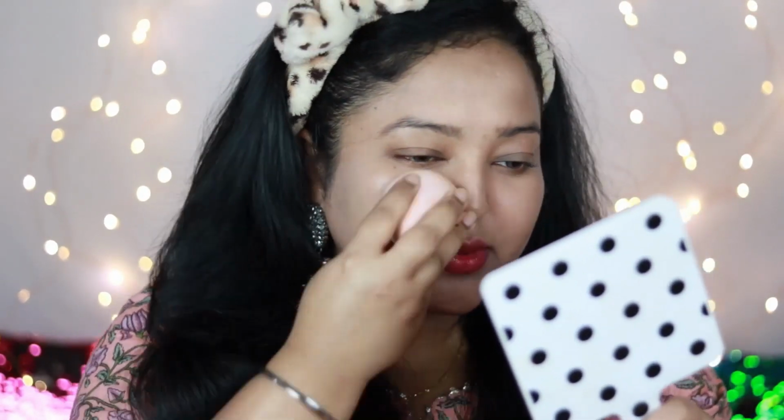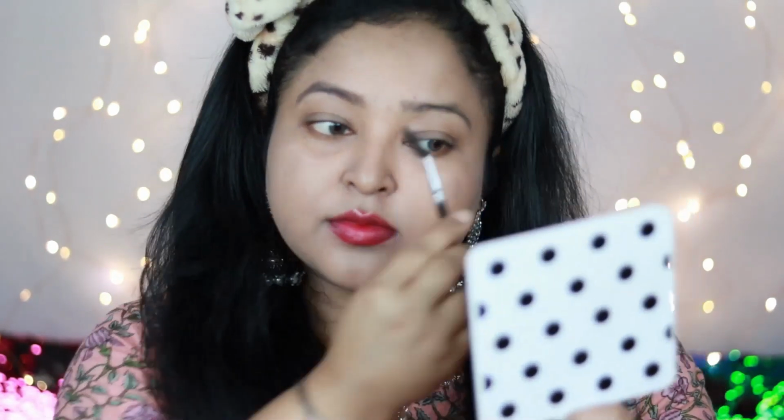So this is one single layer of the foundation, as you can see. So you can see a number of scars peeking through. So I'm just moving with my second layer of foundation, applying it on my cheek area. And this is not a full coverage foundation, guys. This is more of a medium coverage foundation. You need to layer it on to get your best coverage. So you can see this is how 2 layers of this foundation looks on my face, and you can definitely work with it if you want a medium coverage foundation, if you don't have that much spots on your face.